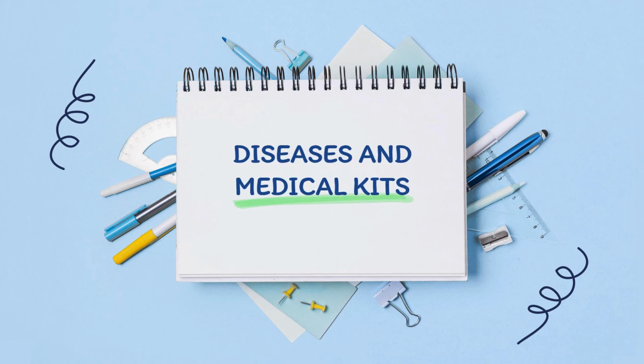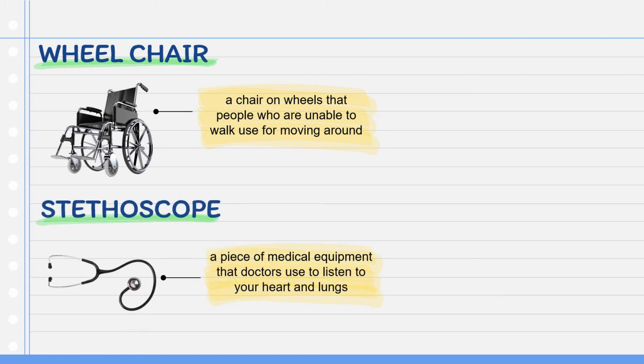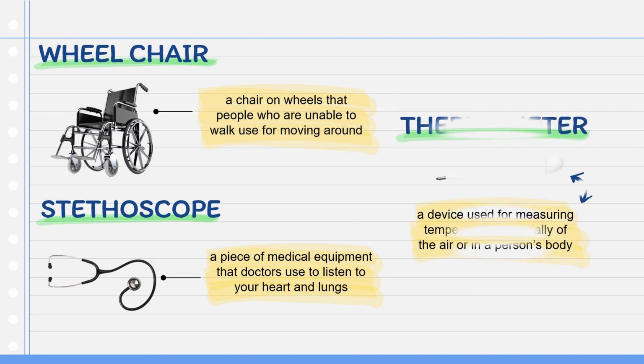Diseases and medical kits. Wheelchair. A chair on wheels that people who are unable to walk use for moving around. Stethoscope. A piece of medical equipment that doctors use to listen to your heart and lungs.